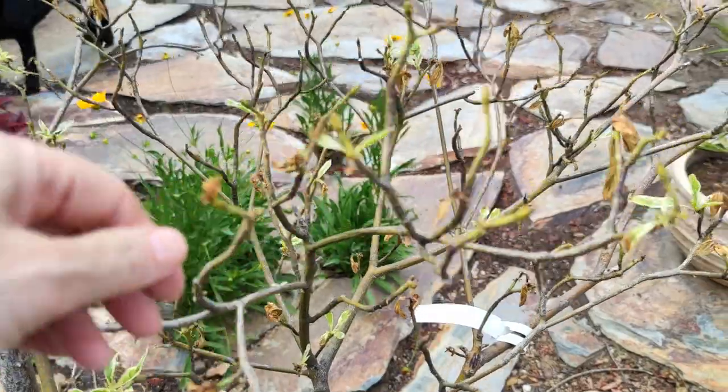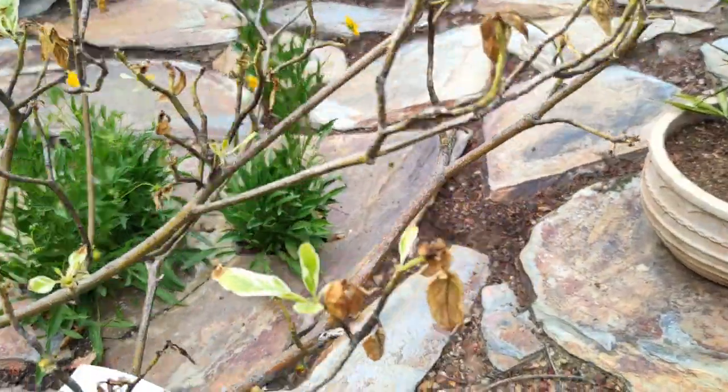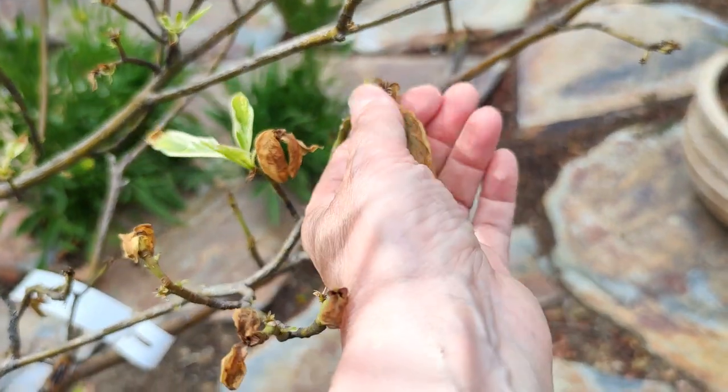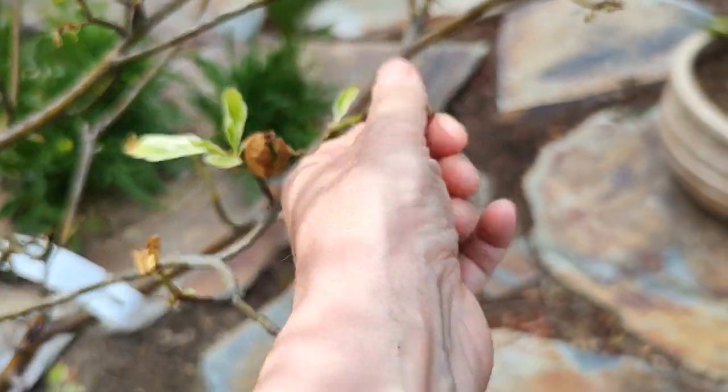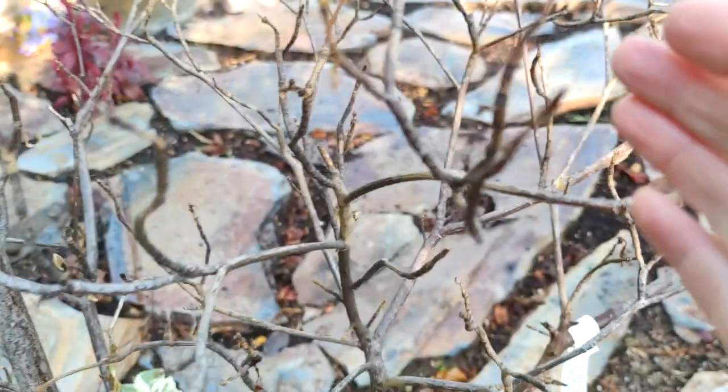In less than 24 hours, the leaves start to curl up and literally crisp under my hands as if they were ash. And the growing tips are all affected. You can see they're completely shriveled up here. Let me see if I can get a better angle on one here.